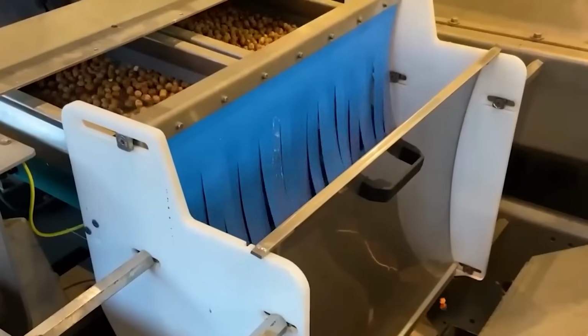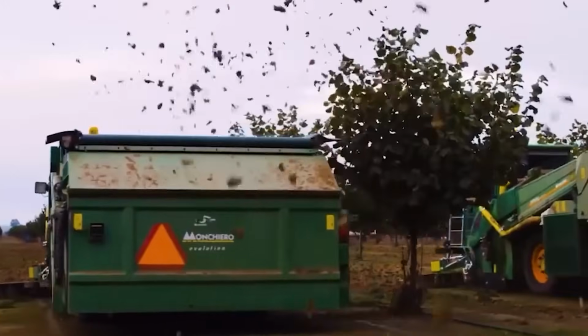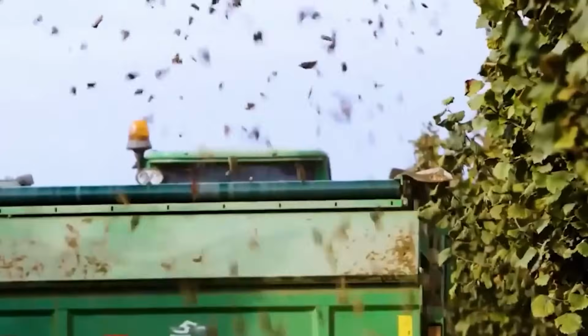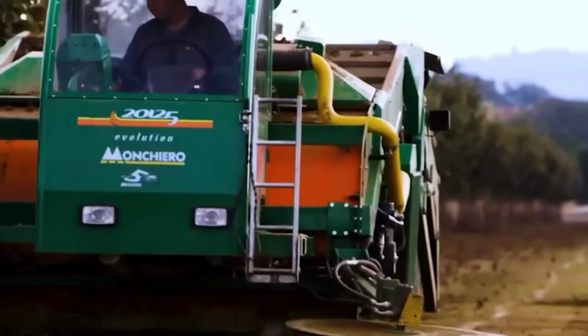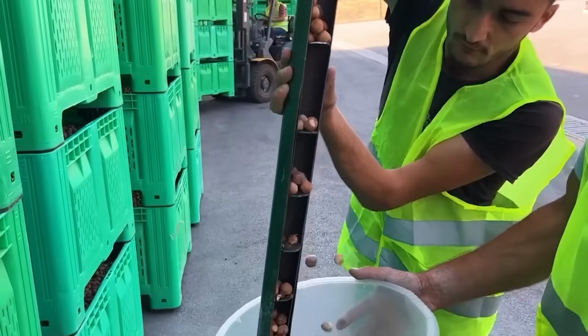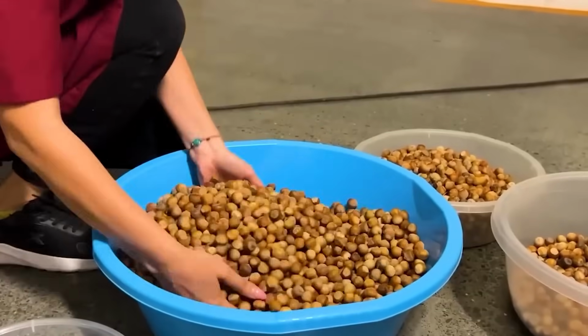Ferrero sources its hazelnuts primarily from its own agricultural subsidiaries across Italy, Turkey, Chile, and the United States, maintaining vertically integrated supply chains. The factory only uses specific cultivars with a consistently round shape, low moisture content, and a rich, buttery flavor profile. These hazelnuts are known for their roasting performance and uniformity, which are critical in a process that scales to millions of pieces per day.